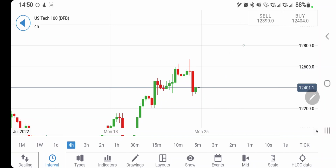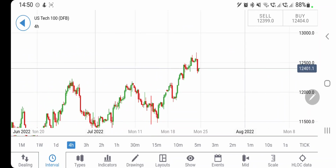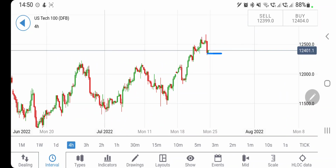And on the downside, yes, I'll be looking forward to 12,200 first. If it breaks past 12,200, definitely 12,150 should provide a support. Below that we may see a further fall on the downside. Now look at this on the 4-hour charts. This is the channel in which it is trying to trade, and this is the bottom out there.